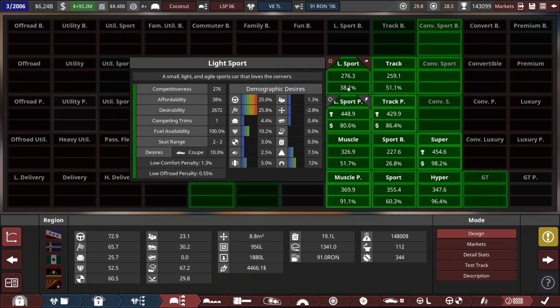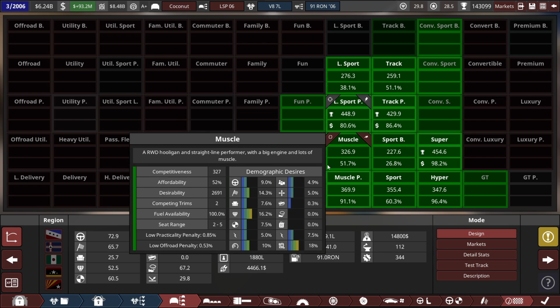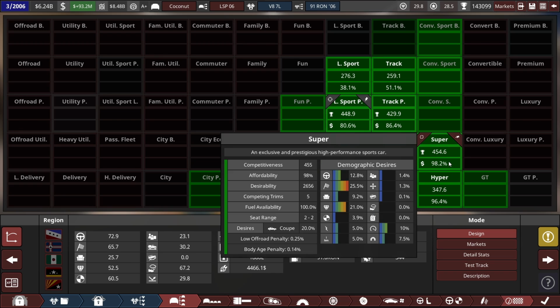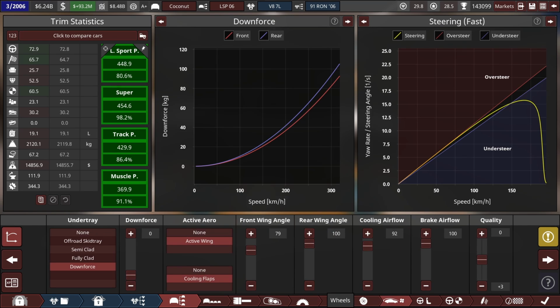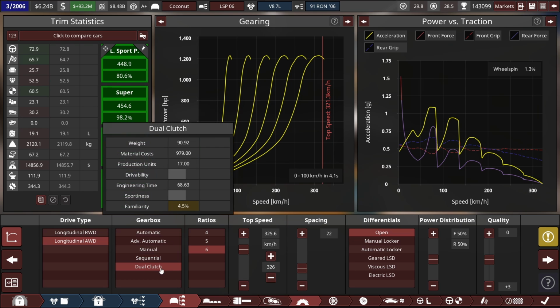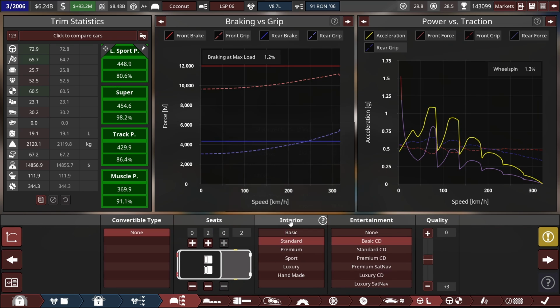Okay, so the Lightsports premium budget is looking really good right now. Incredibly desirable and very affordable in its target demographic. Equally, muscle premium. Pretty well, the sport brands are there. It's a bit expensive for them, but they're there. And it's definitely hitting both the super and the hypercar market. So really good version, not really changed too much. Biggest change I put in the dual clutch, which they just really, really like. Considering this market likes the mix of sportiness and drivability, this is kind of the best of both worlds. Otherwise, just a little bit of balancing here and there.